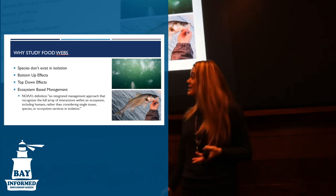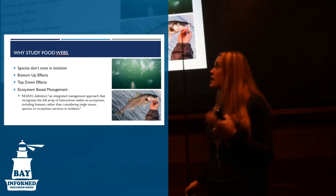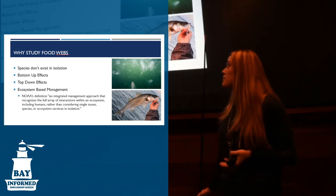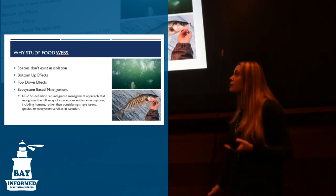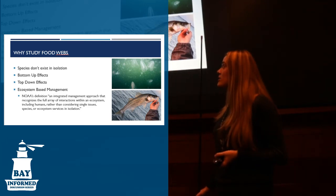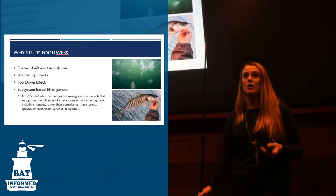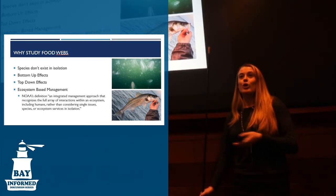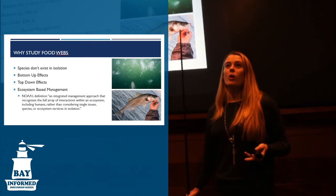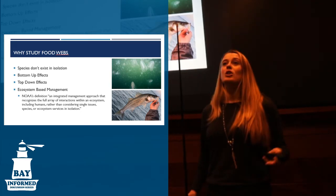So this is the definition from the National Oceanic and Atmospheric Administration, saying that ecosystem-based management is an integrated management approach that recognizes the full array of interactions within an ecosystem, including humans, rather than considering single species or issues or ecosystem services in isolation. So you can't really look at what's happening to the system as a whole unless you know how that system is connected to each other and how those species are connected, usually through a food web.